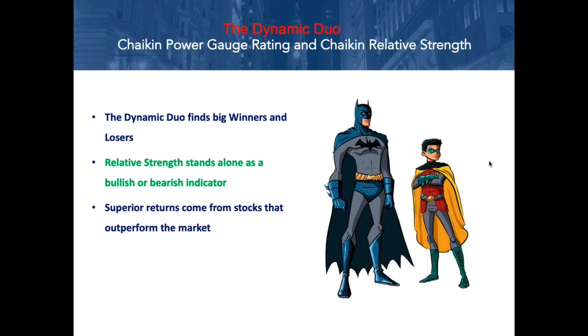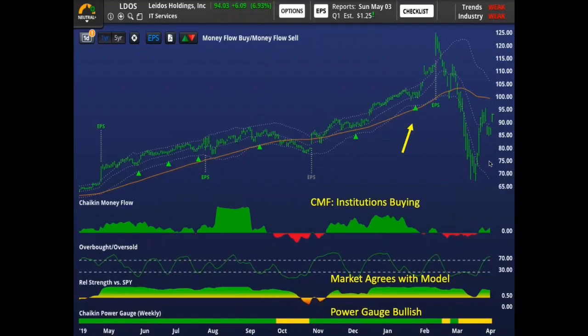Investor's Business Daily, Zacks, and Standard & Poor's have promoted this for years. Their research shows stocks in strong industry groups outperforming the market are the place to be, and you want to avoid weak stocks and weak industry groups. So let's look at an example of this dynamic duo.